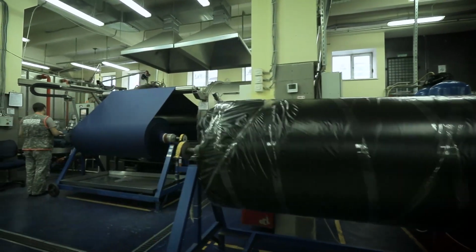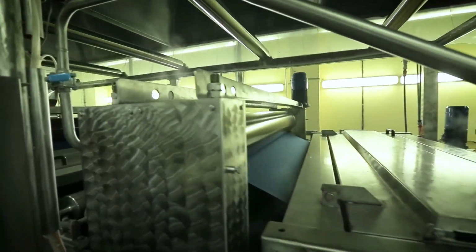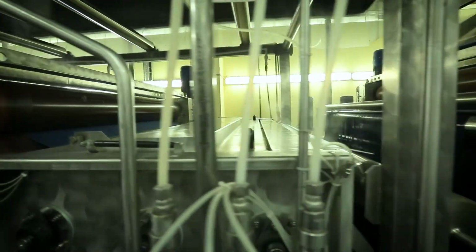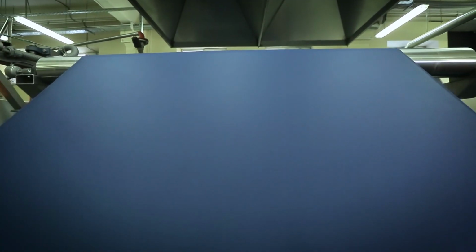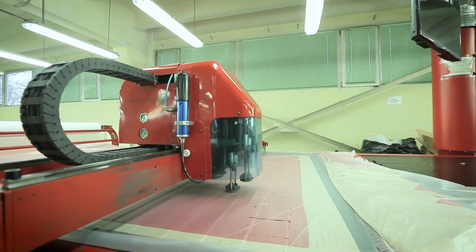Aramid fabric dyeing process differs from the usual procedure. The fire-resistant material absorbs the dye at a temperature of over 212 degrees, which is why this process has to be done in an autoclave. After that, the fabric is dried and the oil and water repellent coating is applied on it.